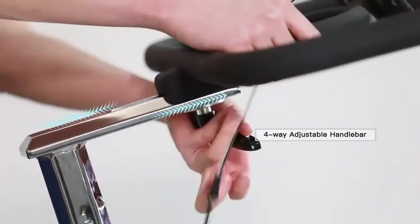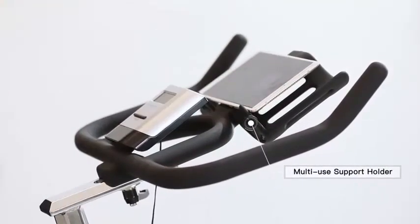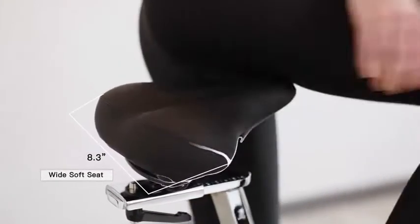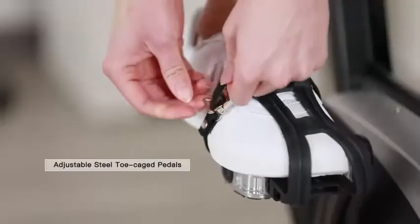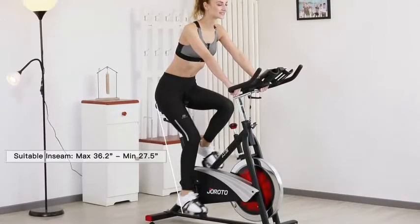This bike has a multi-use support holder. It can support iPad, mobile phone, water bottle, hand weights, and other objects. The wide seat is comfortable for a long time ride. The toe-caged pedals are anti-skid and adjustable to protect your feet while in fast cycling.